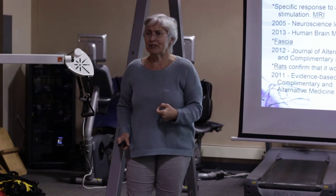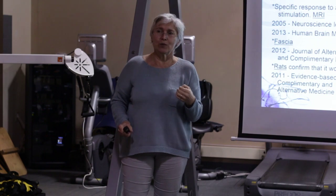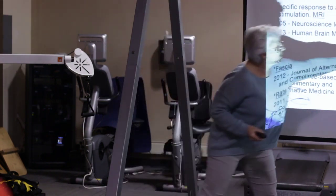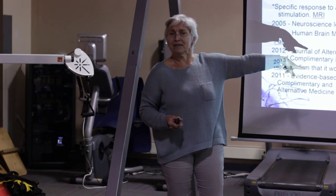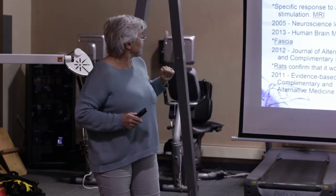The body has memory of it. And if you know how and where it's connected, you can talk to them. So when I put a needle here in point A, I'm talking to point B.